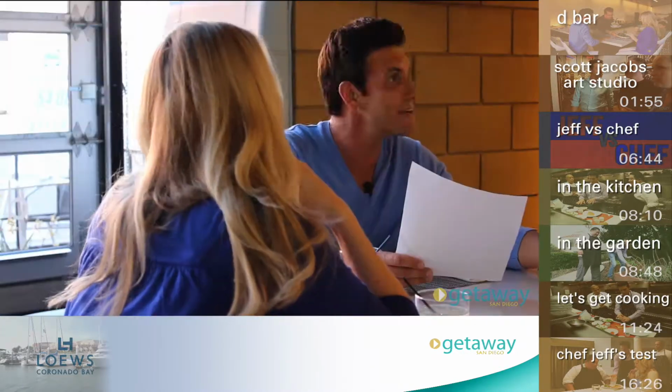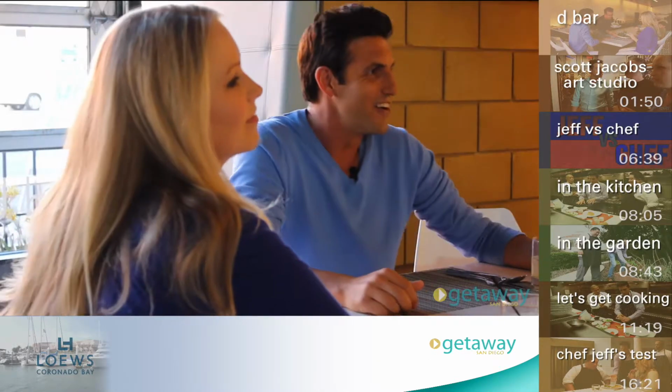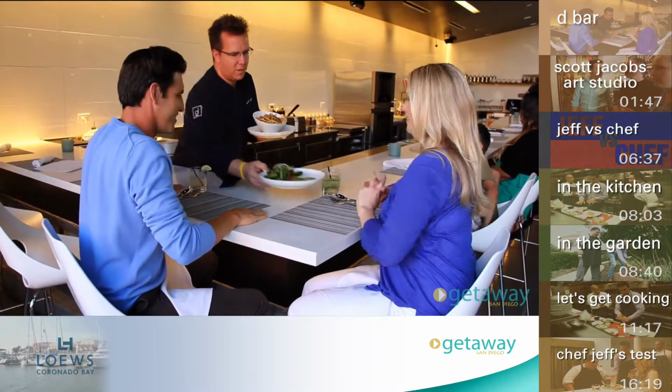Bacon mac and cheese. But I love that. You gotta get tempura fried lobster on top. Done. Wow, what a great guy. He actually served us our food.